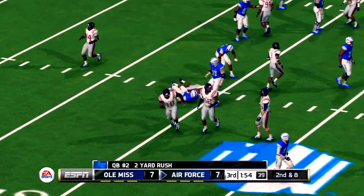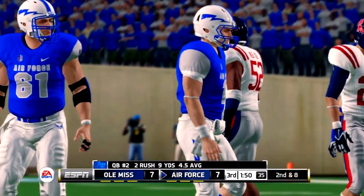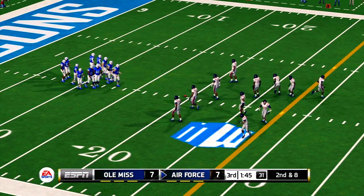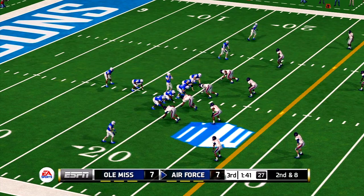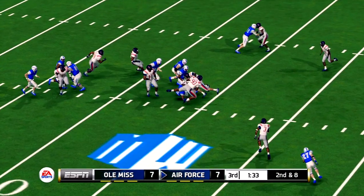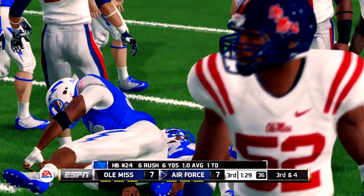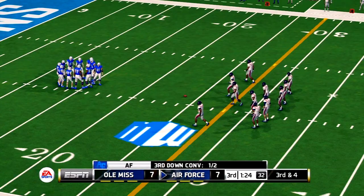Brought down at about the 19-yard line. Gain of one on the play. That makes it second and eight. It's second down and eight. Ball on their own 19. Takes it up the middle for a nice run. That's a gain of five on the play. That'll bring up third and four.